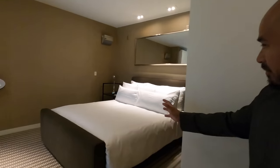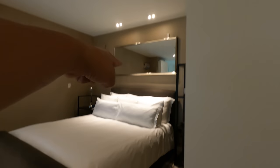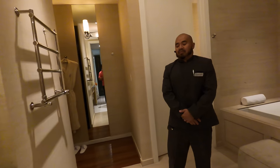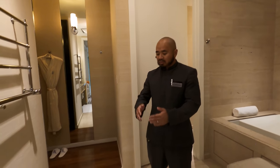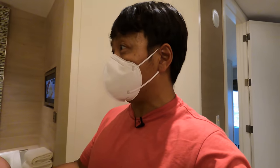So we have one king size bed right here. Wow. Wait, hang on. 1, 2, 3, 4, 5, 6, 7? Bunch of pillows, right? Oh, this is 8 pillows. Yes. What is the difference in pillows? We have from hypoallergenic all the way to a hydro water pillow. So I can just order. Oh, you got water pillow? Yes. What's a water pillow? Is it actually like a water bed, but a pillow? Yes.